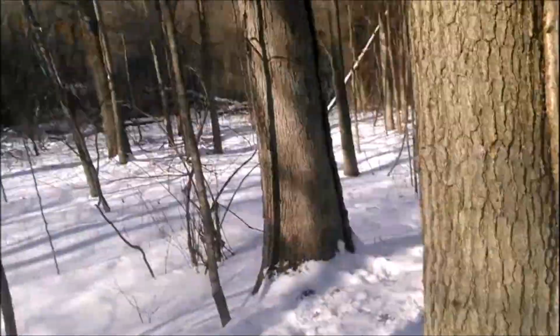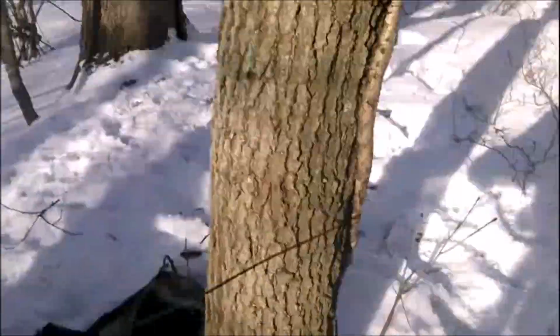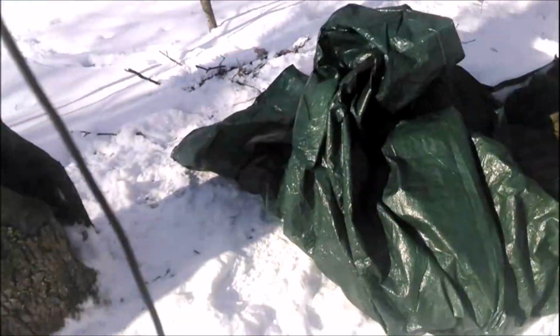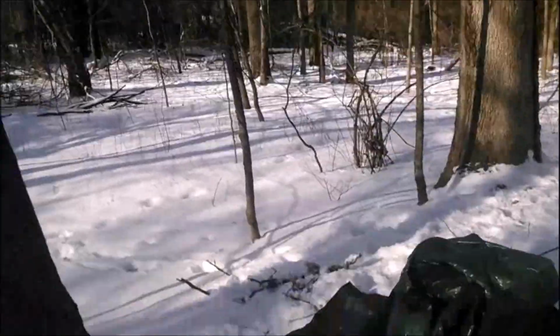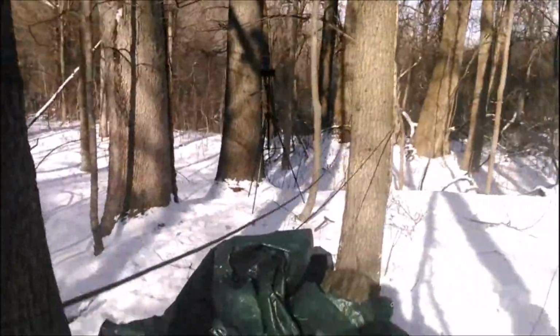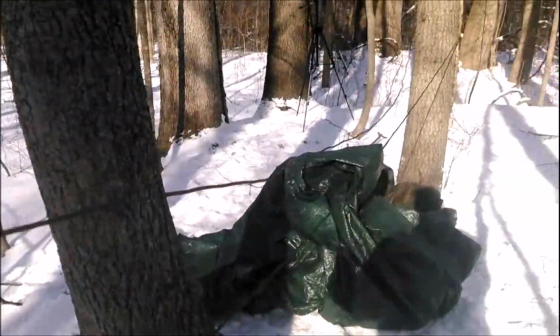So it's a psychological game. You have to understand, you have to know that at the end of this, you're going to have shelter. No ifs, ands, or buts. You're going to have... whoops, hit the tree, almost.